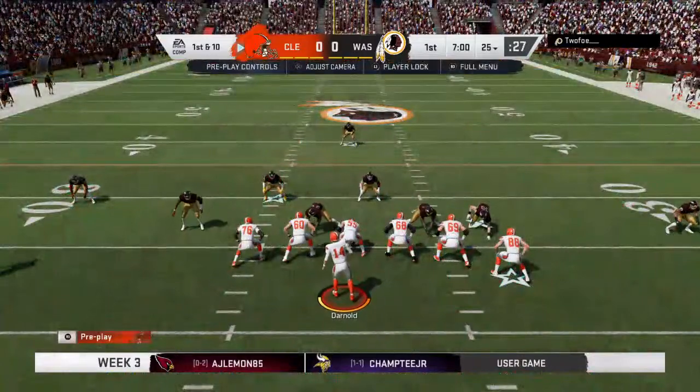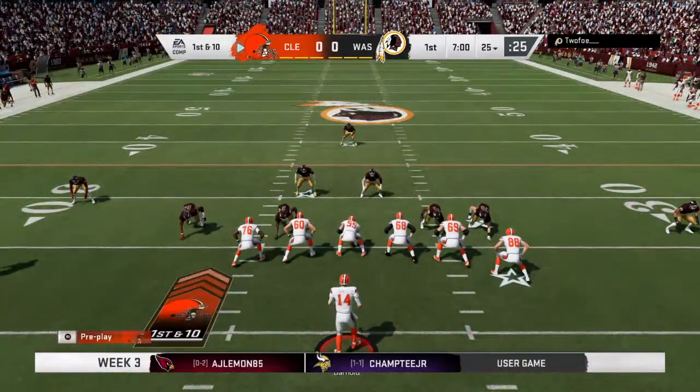Here we go, son. Mike's 59. Here we go, here we go.